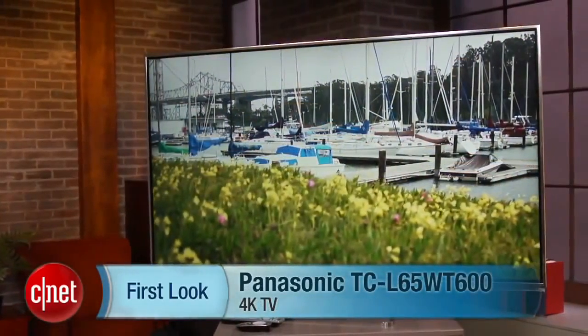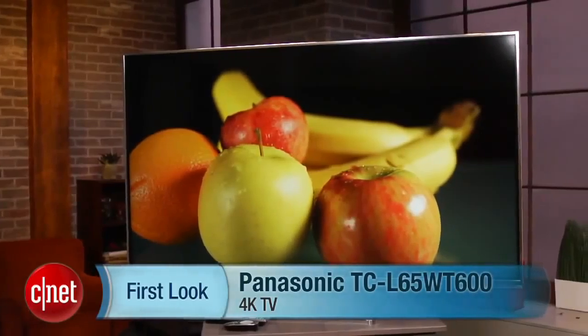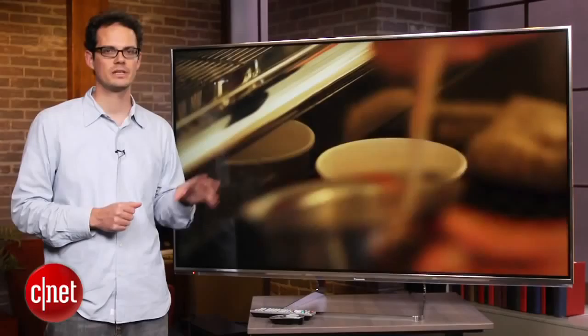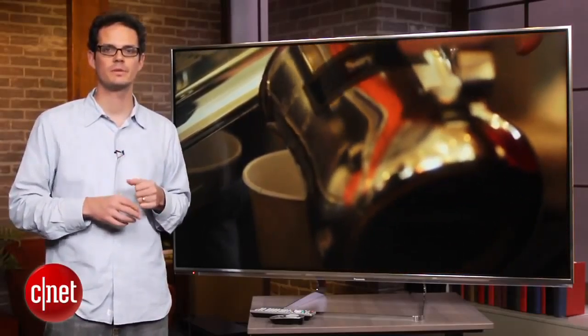David Katzmeyer from CNET here, and this is Panasonic's TC-L65WT600. This is a 65-inch LCD TV, and it's Panasonic's first with 4K resolution. That means this gigantic screen has 4 times the number of pixels as a standard 1080p TV.